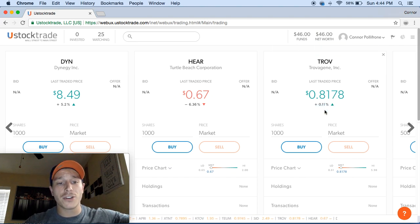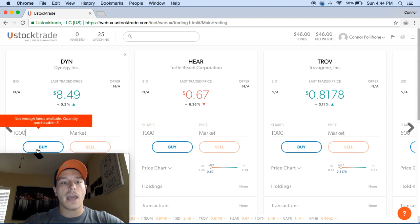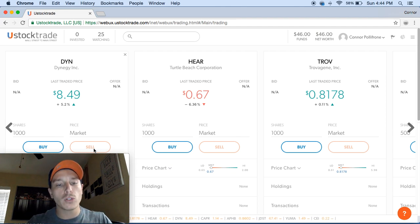Now you're paying attention to your other monitor. Next thing you know, all of your stocks are hitting your buy signals, so you can just literally come here and click buy, click buy, click buy, and then you can go ahead and type in all your orders and get ready to sell. So UstockTrade gives you the potential to play multiple stocks at one time. Robinhood does not allow you to do that.